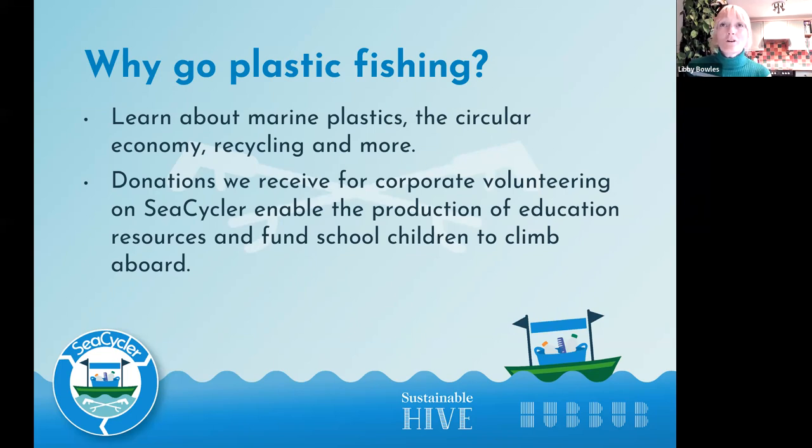Donations that we receive from corporate volunteering, coming out with us on Sea Cycler, enable us to make education resources. So our dream is that we're using the Sea Cycler to take people out on corporate social responsibility days, on volunteering days. And then with donations that we receive, we can make amazing resources. We're all ex-teachers working at Sustainable Hive, and then we can deliver these outreach resources into schools. Kids can learn about what's going on in the waterways, have some math lessons, English lessons, all that kind of thing related to plastics, and then come out with us on the boat and actually bring all of that learning to life.